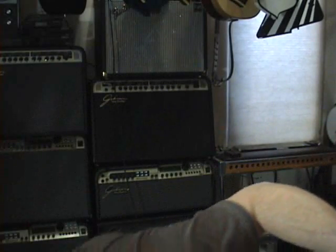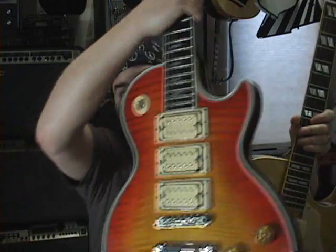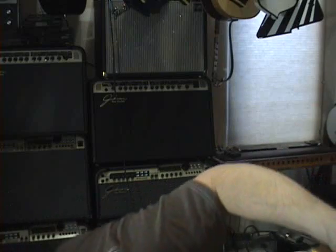So before there were solid body electric guitars, like good old Mr. Les Paul and Leo Fender with that Telecaster back there, there were these. So there you go. That's basically all I have to say, just for the beginners or the people who are trying to shop for guitars, especially this time of year.